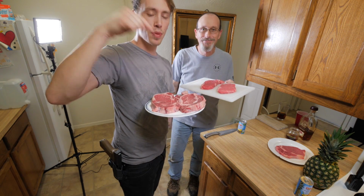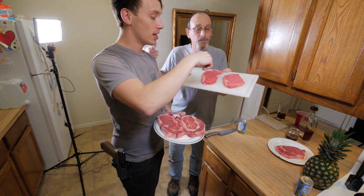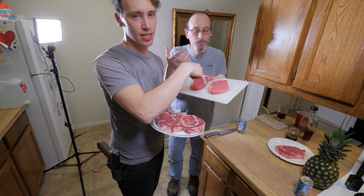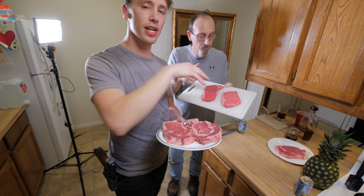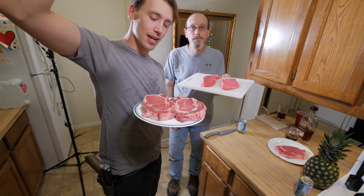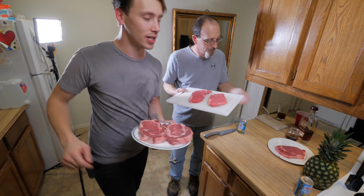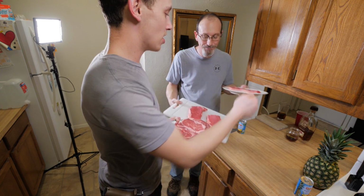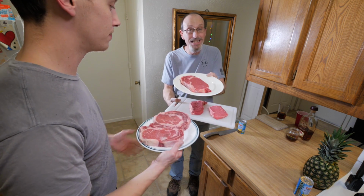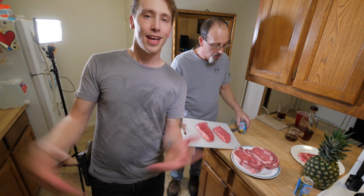I always hear if you buy the choice or prime, you don't have to tenderize it. You have to tenderize these because there's not as much fat, you know? So we're gonna try to replicate that by using pineapple to make it as tender as the prime Mac Daddy steak you can buy at the store. And also we're gonna throw in the grass-fed beef for the mix. See what the taste is like. Let's do it.